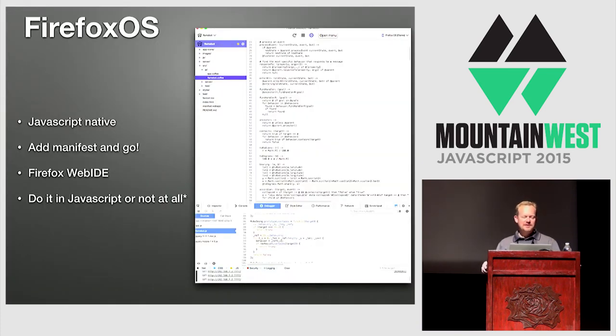Okay, so this is all running in Firefox OS, which is a fun way to do stuff. It's JavaScript native. It's easier than PhoneGap. If you've ever worked in PhoneGap, you don't deal with plugins and upgrading the framework and all that. I used to do that all the time. You just put a manifest in place and you open this IDE that's a built-in thing in the Firefox web browser, and you can go. The great thing is you do everything in JavaScript, and the terrible thing is you do everything in JavaScript. So when there's not an API that you need, you have to get creative.